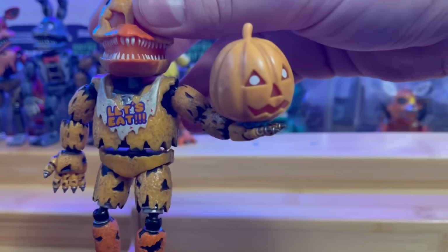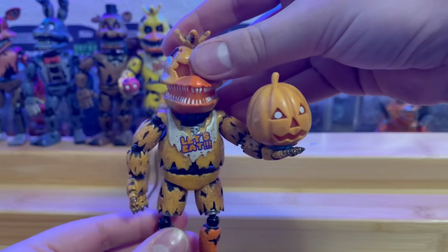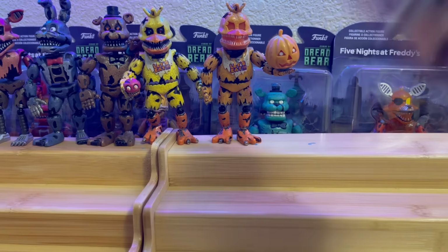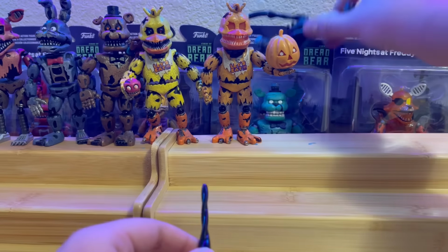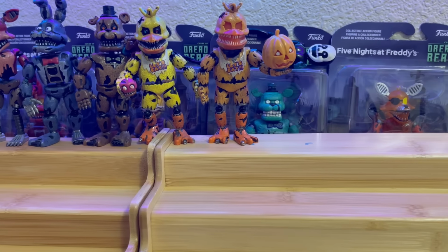This is the original super rare Jacko Chica. It's like $300 out of the box. It's very rare. One of my most prized possessions. There's Jacko Chica. And then for the rest of the nightmares, I have a broken Nightmarion leg and body. It's the original. I'm gonna just lay him back there. So yeah, there are all the wave two figures.